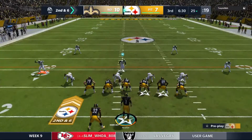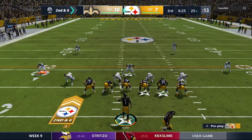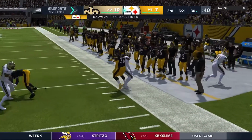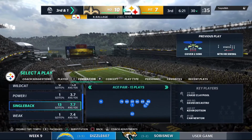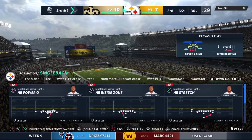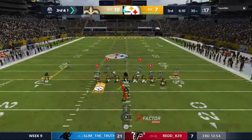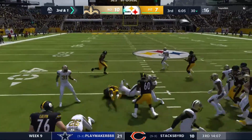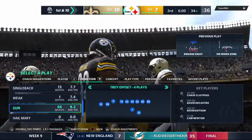Following the pickup of 4, here's 2nd and 6. Now Newton. He's going to find his running back. It's complete. And he's able to get this one up to his 30 before he's out of bounds. Give him 5 on the screenplay, and that'll set up a 3rd down. Gets it to the 34, good enough for the first. They're able to convert with a gain of 4.